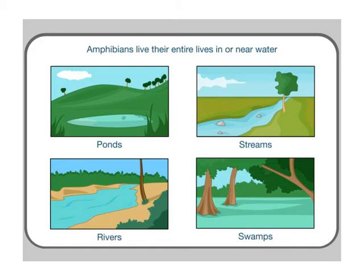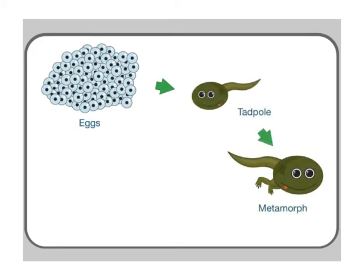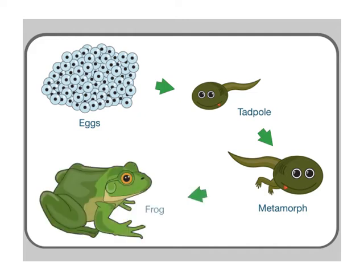Amphibians are born in the water. Frogs start as an egg. Amphibians have gills like a fish at the beginning of their lives when they are tadpoles. When they become an adult, they grow legs and lungs and move onto the land. The adults lay eggs and the whole process begins again. This process of losing the tadpole tail, growing lungs, and becoming an adult is called the life cycle.